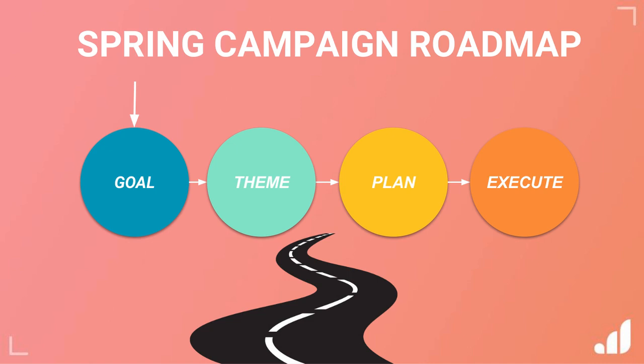So the first thing that you're going to want to do is set an intention and goal for your campaign. Clearly establish what you are trying to accomplish and how you're going to get there. Next, you're going to be developing a relevant theme for your spring fundraising campaign. Then we'll talk about planning your fundraising strategies and understanding exactly how you're going to go about raising money. And then we'll show you an example execution of these steps together.